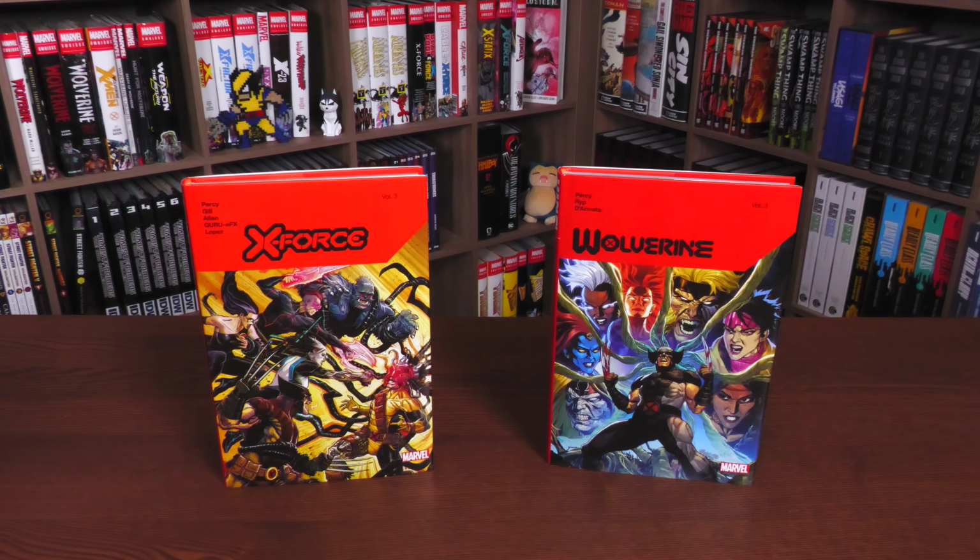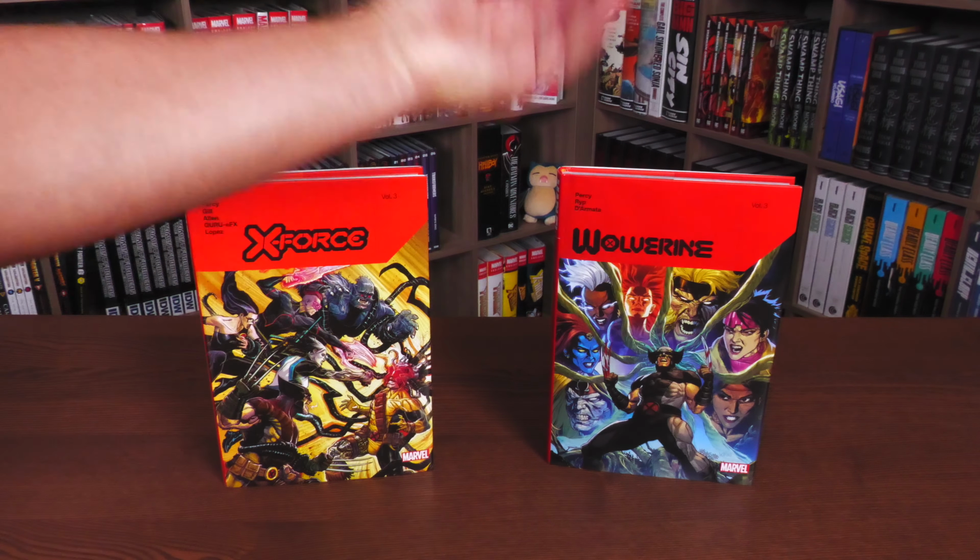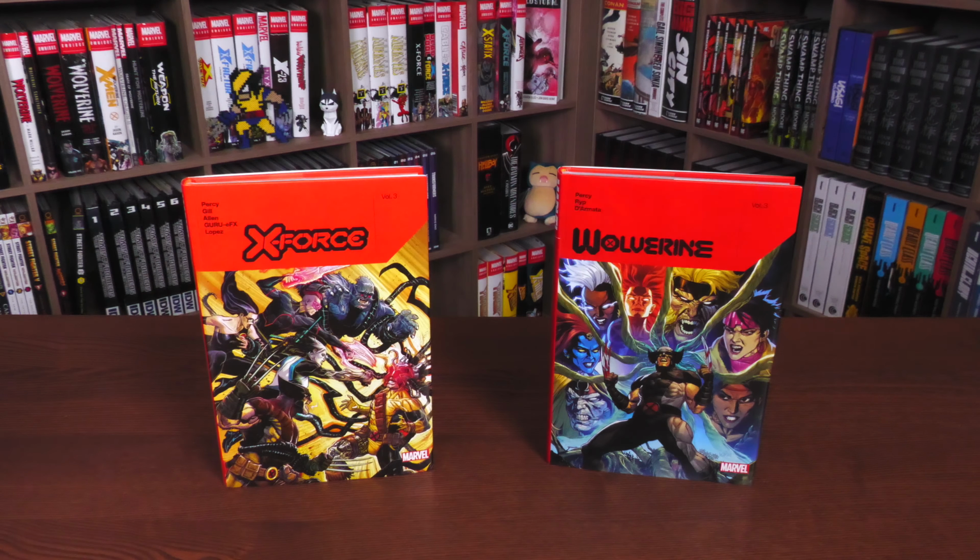Before going any further, a big thank you to David Gabriel and the fine folks at Marvel for sending us advanced copies of these oversized hardcovers. We have X-FORCE Deluxe Edition Volume 3 and Wolverine Deluxe Edition Volume 3. Both are due out in the direct market and book market on June 25th or 26th, depending on where you get your books.